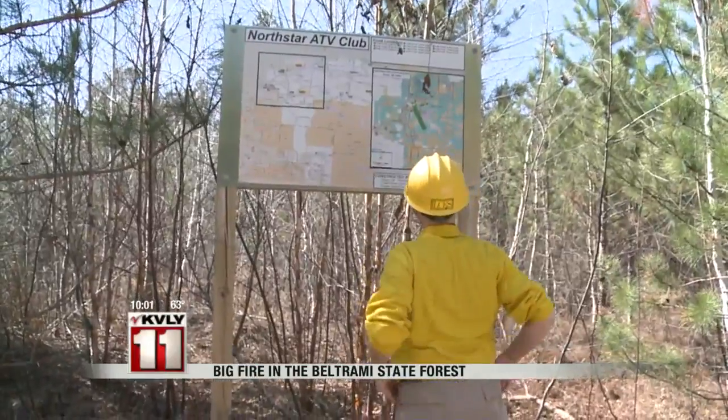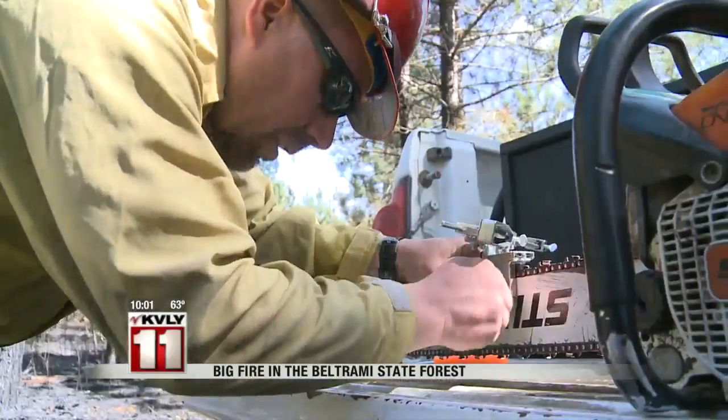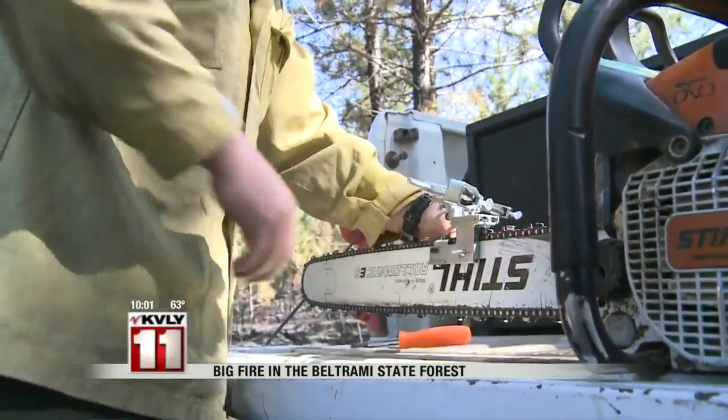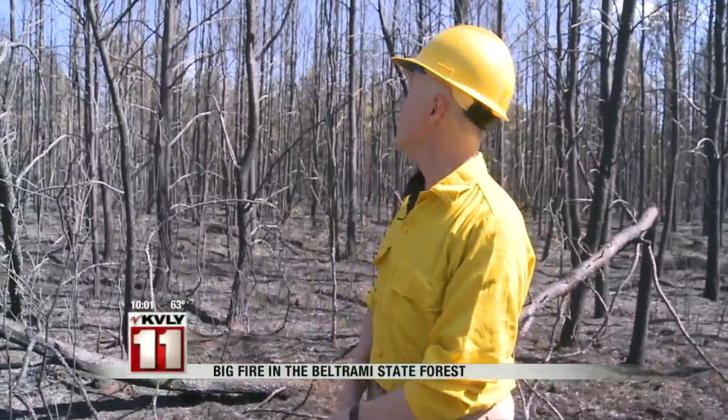Think of Beltrami Island State Forest as a state-owned tree farm. They plant them, sell the rights to logging companies who harvest the lumber, and then the trees are replanted. Some burned areas of timber were just sold. And these trees here are not mature. They were not intended to be harvested for another 40 years maybe.